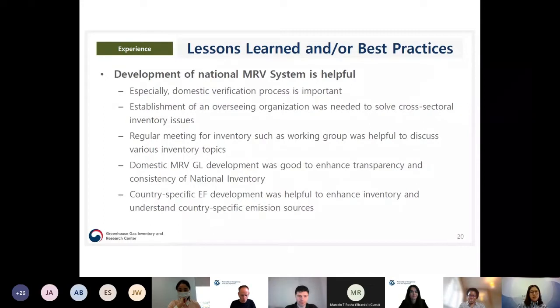As I said, we are still struggling to make the inventory for the LULUCF sector, but we've learned something from the previous work. Especially the domestic verification process is important. We can't yet estimate the whole five carbon pools, but we try to estimate something anyway. Also, the establishment of an overseeing organization was needed to solve cross-sectoral inventory issues. As I said earlier, we have many relevant ministries in the LULUCF sector, so we have some issues to be solved.